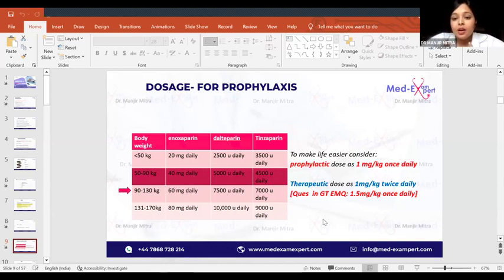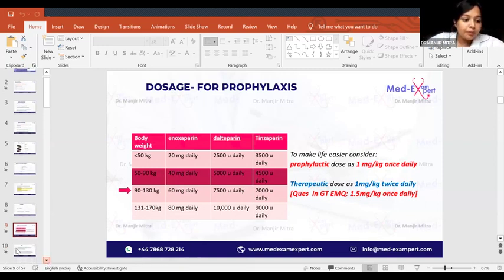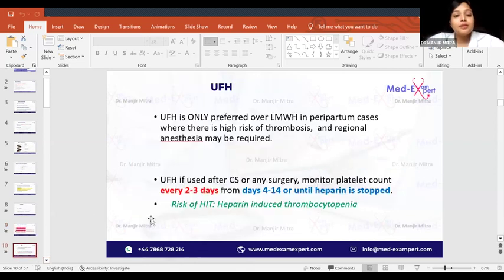Now, to make life easier, we consider prophylactic dose as 1 milligram per kg once daily and therapeutic dose as 1 milligram per kg twice daily. Okay. There is also a question relating to this in the Get Through book of EMQ, where the answer is 1.5 milligram per kg once daily. All right. So moving on, we will now be discussing unfractionated heparin.